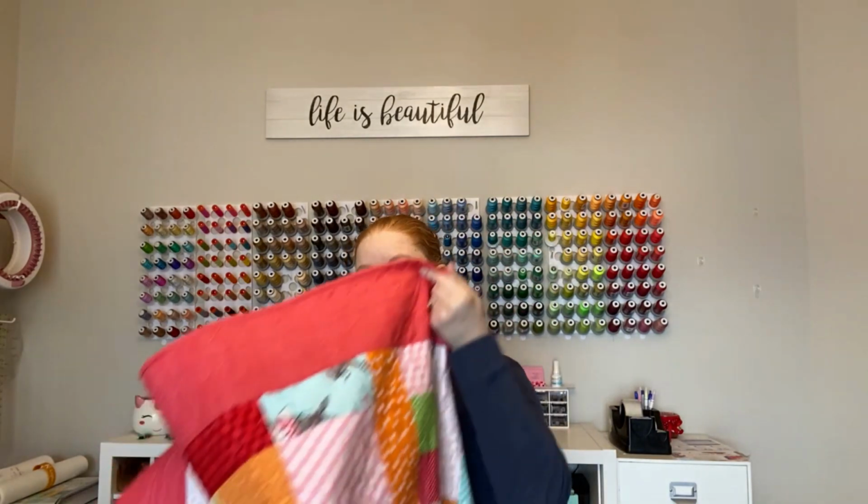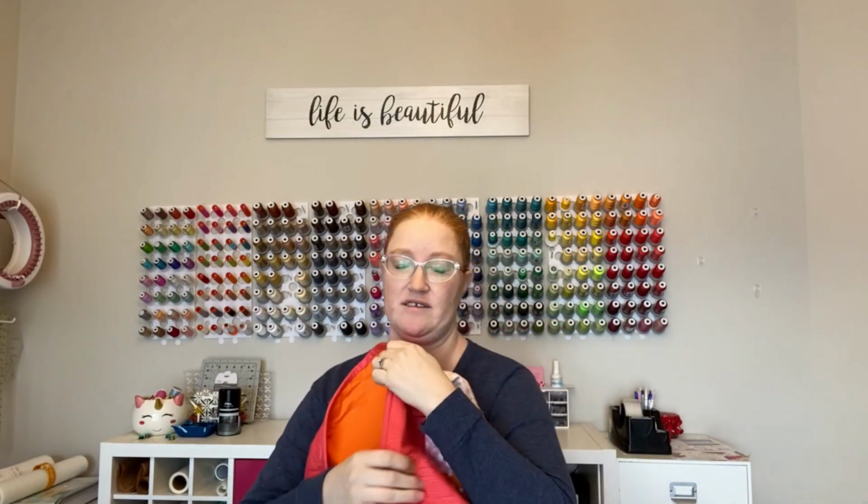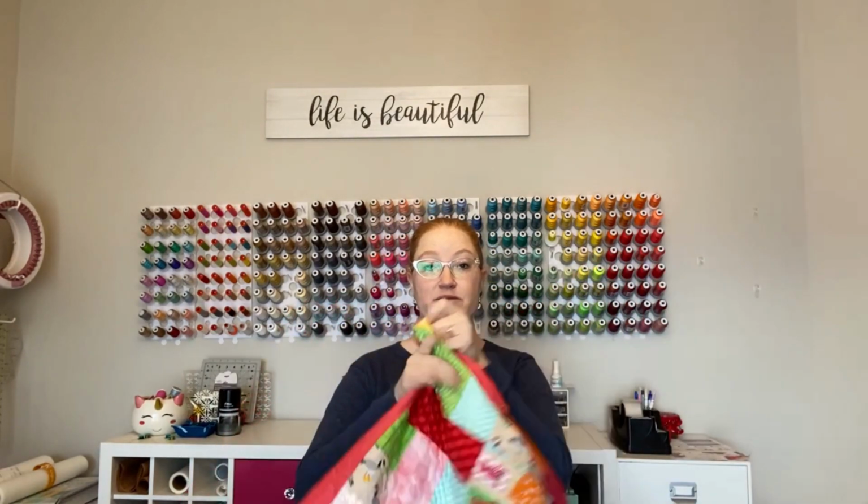And none of those, I don't feel like any of those can compare to what you get when you sew it to the back, sew it to the front, flip it around and hand stitch it to the back. This is just an absolutely perfect finish, and I just don't feel like there's any comparison. So thankfully my mom was willing to do that while she was here.